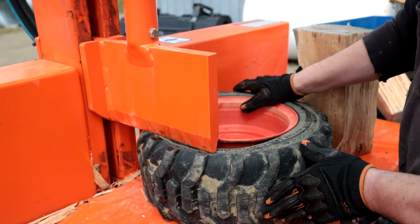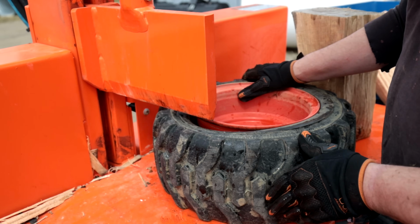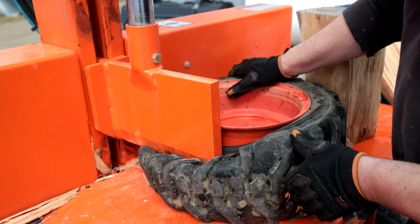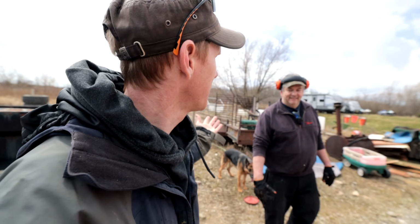This could be a multi-purpose log deck. I think it could be a multi-purpose log deck. Yeah, you could do all sorts of crazy things with this thing. Actually, what he's got on the agenda for this thing is he's going to pull the bead off his tire with it. So it's got lots of uses, including splitting wood.